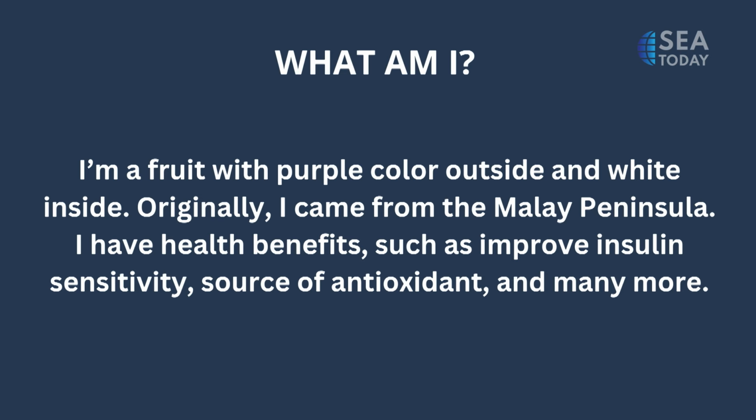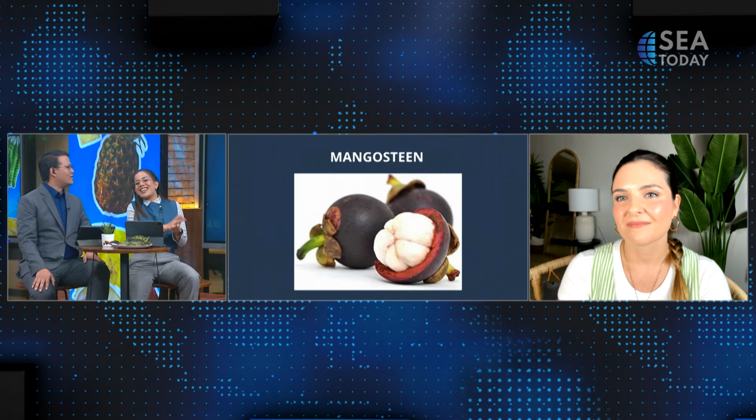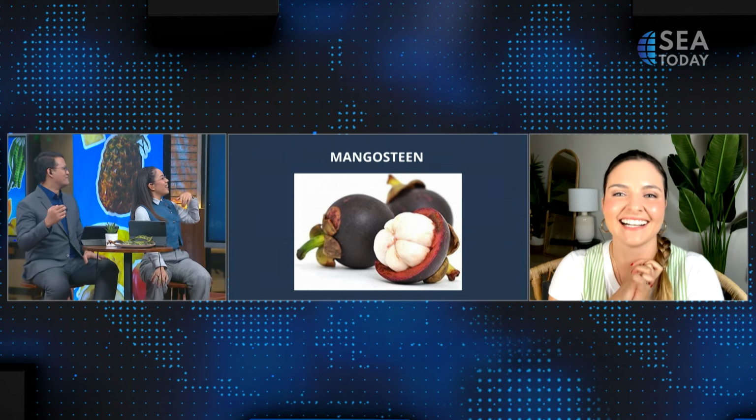She said mangosteen. Mangosteen, right? And the answer is mangosteen. Oh my God! She's fast. See, I told you. I haven't even read it. She's already turned this into an ice cream, by the way.